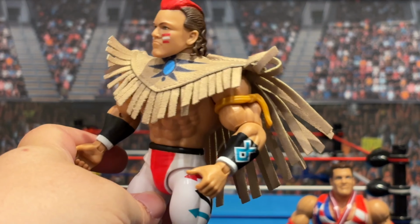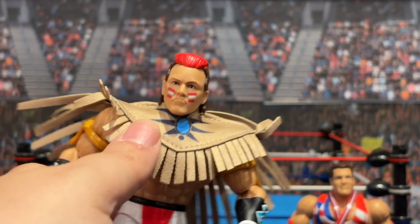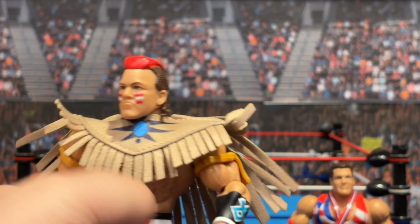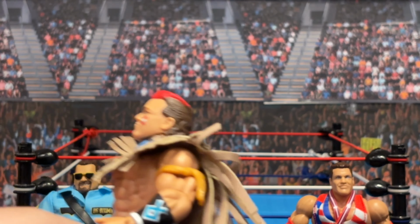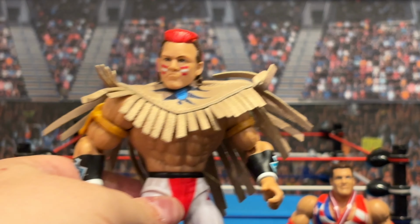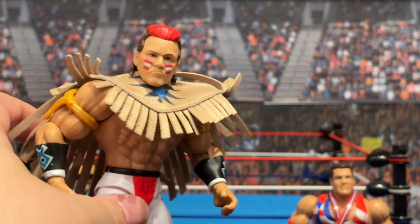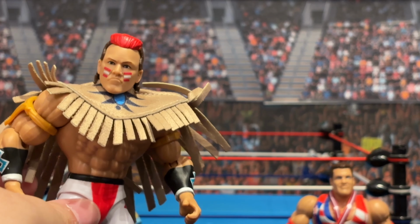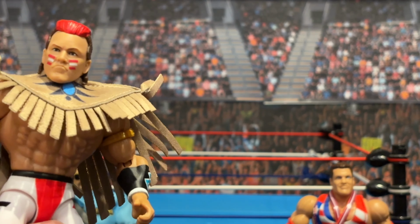Tatanka is here, and what a banger of a figure this is. First, we've got to address this amazing cape. WWE Superstars have done some pretty fantastic capes for their figures over the years. The Undertaker, Papa Shango, Ultimate Warrior, Macho Man, Vader is another one. They're all pretty awesome. This is another. I love the fringes on this, and just the color of it is amazing.